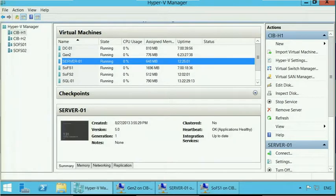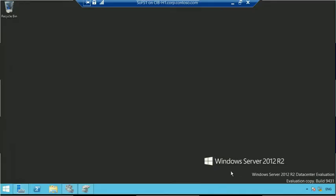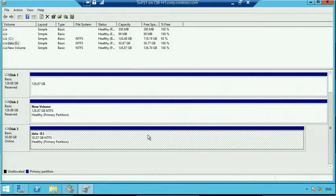Now, how about that online resize? Well, let me show you that. This guy right here. Okay. So my online resize, you can see here on Disk Manager that I've got one disk at the bottom here that's 50 gigs in size.